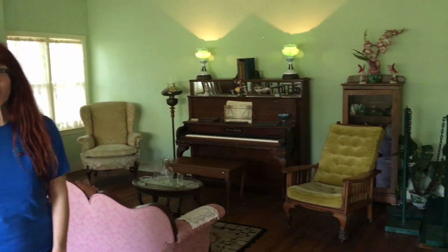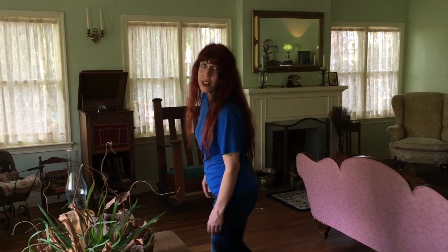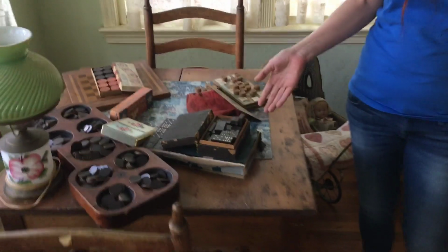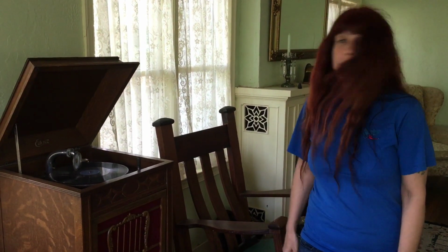Here we have what a living room would look like in the 1930s. Did you notice they don't have a television or computers? They didn't have them back then. So if you were self-isolating in the 1930s, you'd be playing the piano, or you'd be playing games like checkers or dominoes. And you'd be listening to your music on a Victrola. It's kind of like an old record player. But you guys probably don't even know what record players are either anymore. We haven't had them for a long time.